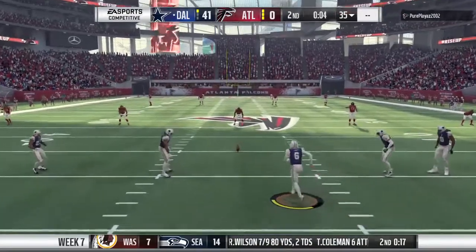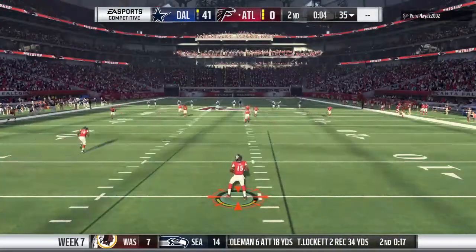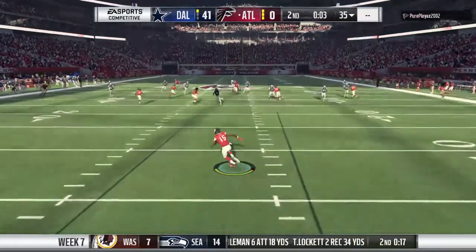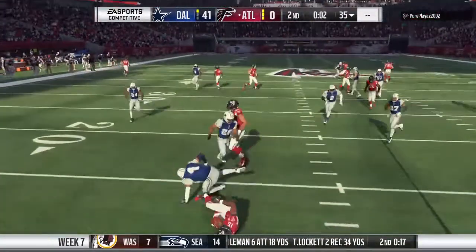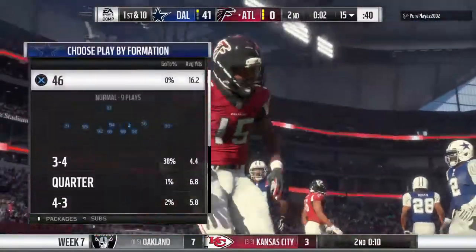The kickoff unit is out on the field, and they will send this one away. This one fielded at the 5. And some big-time hitting going on there. He is knocked to the ground.